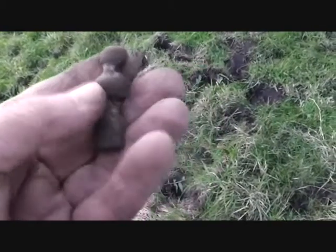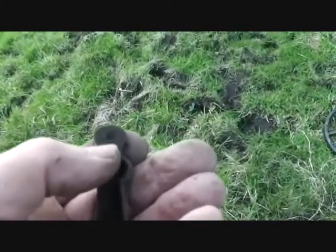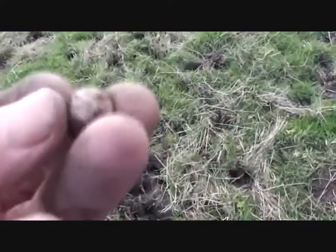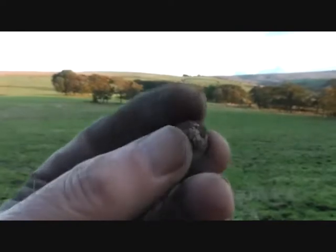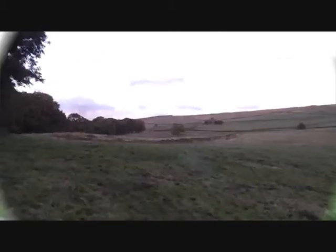Right, this looks to be an ornate keyhole cover. There is a little hole there for screwing something in, I think. Just one moment, there is a mosquito in my ear. Oh, there's another musket ball. Right, another musket ball. They've been stood all the way along here shooting down this field. And yet another musket ball.